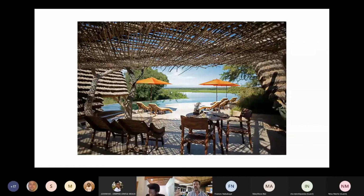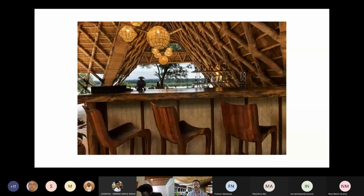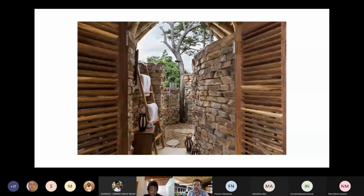This is the living room, completely open towards the surrounding, the bar area with a straight view through the building. A massage house with an outdoor shower. All rooms actually also have outdoor showers. We quite like to use that as a theme. Here we found a really beautiful dead tree that still had some years to be there, so we decided to punch our shower head through it, and that makes for quite a nice experience showering.